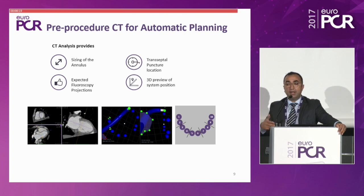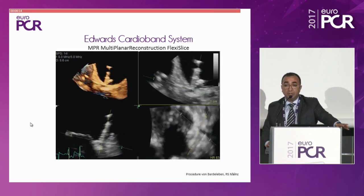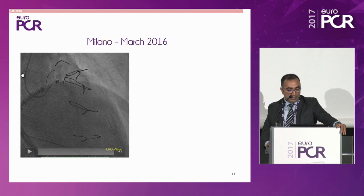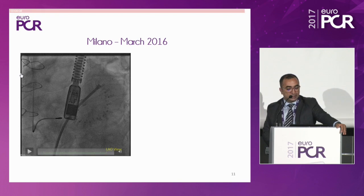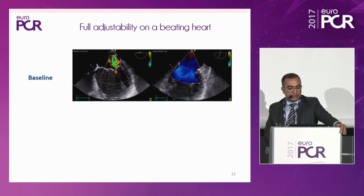So you can really go to that and understand that. Imaging, you've seen enough. It's been really useful, and particularly the multiplane. And I think more than anything else, I'll show you one of my last cases, since I've almost run out of time, which is this one.